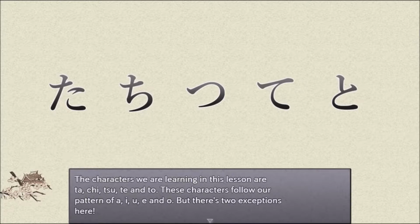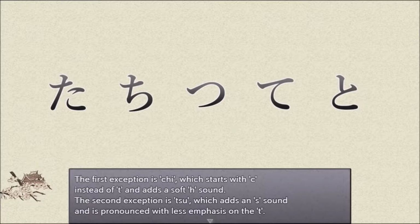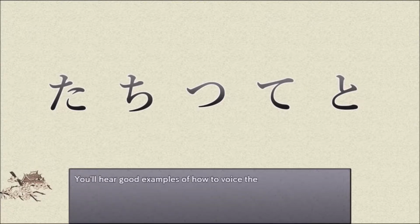The characters we are learning in this lesson are たちつてと. These characters follow our pattern of A, I, U, E, and O, but there are two exceptions here. The first exception is CHI, which starts with CH instead of T, and adds a soft H sound. The second exception is TSU, which adds an S sound and is pronounced with less emphasis on the T. You'll hear good examples of how to voice these syllables as we continue. Here's our first new character.